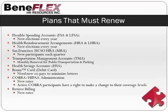Active COBRA participants have a right to make a change to their coverage levels at renewal, so we send out the packets with their renewal information. And then, of course, with retiree billing, we need the new rates for the year. But today we're going to mainly focus on the FSA, HRA, and TMA renewals.